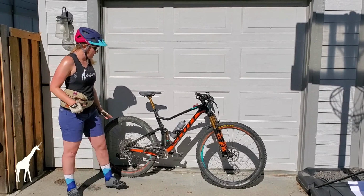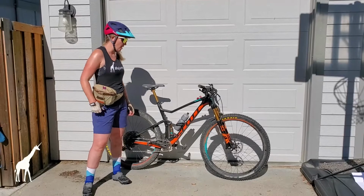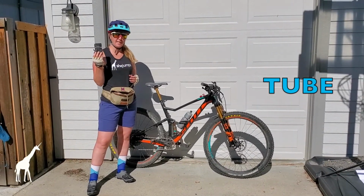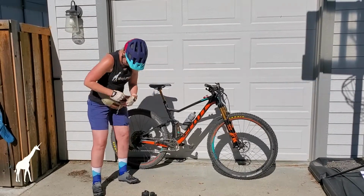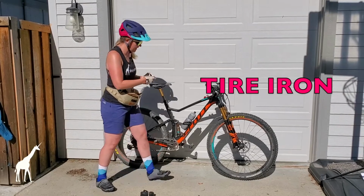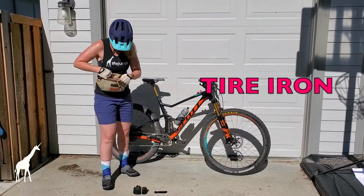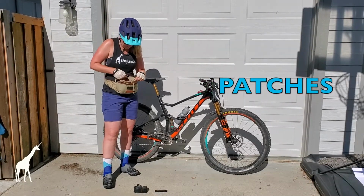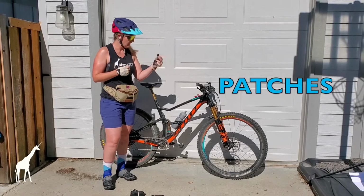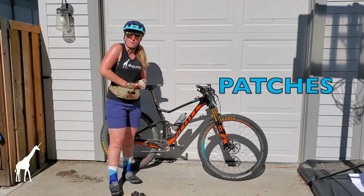The next important thing we need to have is everything we want to fix our bike should something go wrong. So I have with me a tube in case I get a flat. I have a tire iron. This helps me take the flat tube off of the bike. I have some little patches here in case my tube is repairable. I don't actually have tubes in my bike, but if you do, then you'll want one of those.